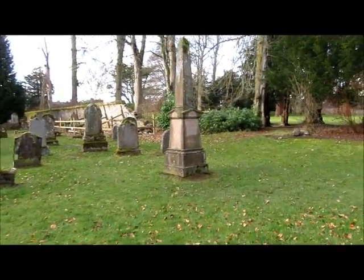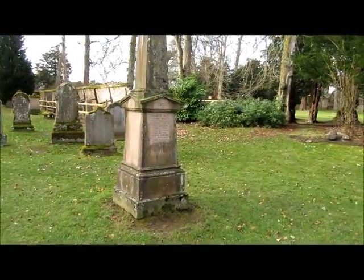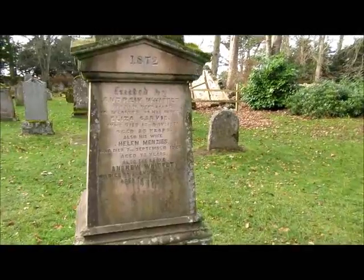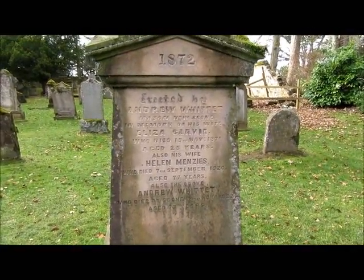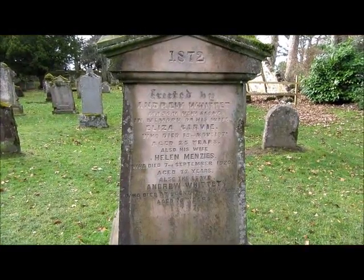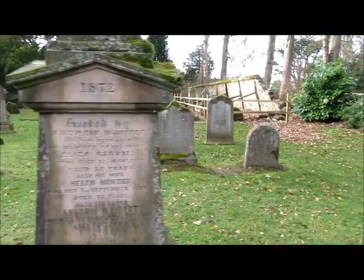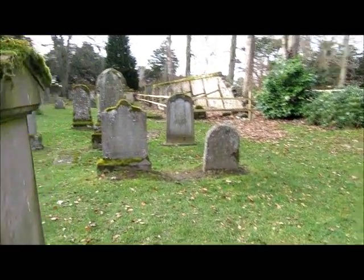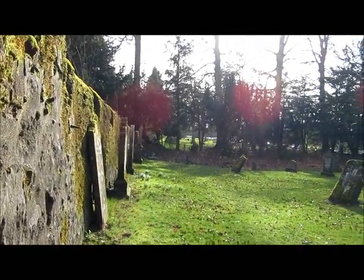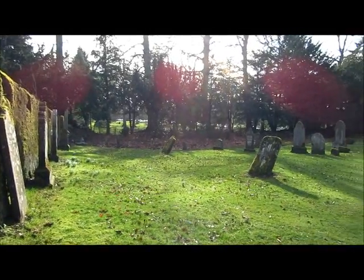Okay, but this is 1872. A mason, new Scone, in memory of his wife, Elisa. Anyway, I won't read them all out, but some 1857s and various other bits and pieces. Cheers all. Right, we'll leave the graveyard in peace. The sun's breaking out. It's about 11 degrees and it's Sunday the 19th, I think.